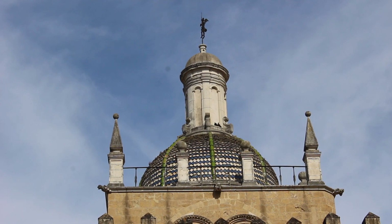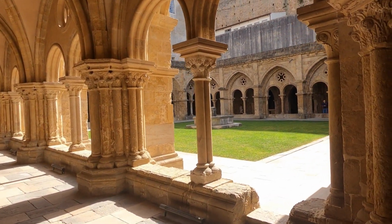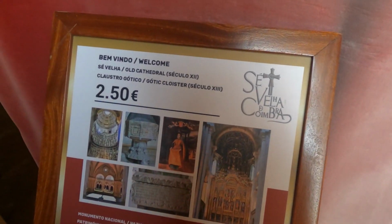Gorgeous. So this place was built in the 12th century, and what I like best about it is this cloister area. It's very peaceful out here, so definitely worth taking a walk through the cloisters. It's €2.50 to get in, but I do think it's worth the price.